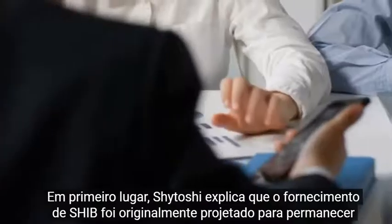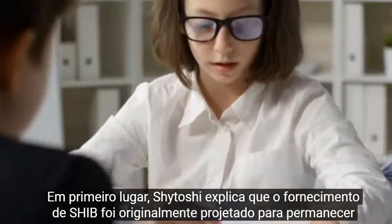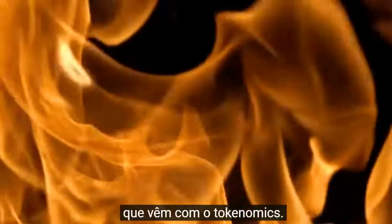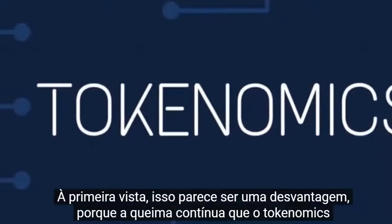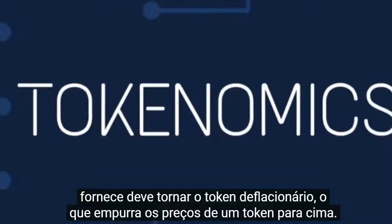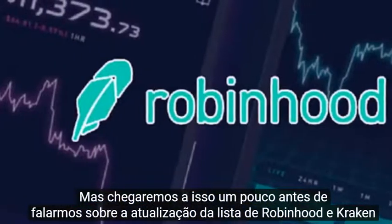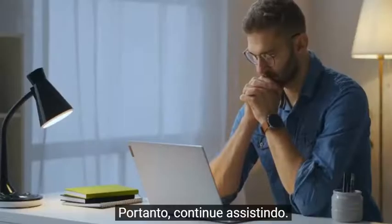explanation. First off, Satoshi explains that the supply of Shib was originally designed to remain static. A burn mechanism was never incorporated into Shiba Inu, unlike other tokens that come with tokenomics. On first thought, this appears to be a disadvantage because the continuous burn that tokenomics provides is supposed to make the token deflationary, which pushes the token's price up. However, the Shib team chose to go with utility burns instead. But we'll get to that in just a bit before we talk about the Robinhood and Kraken listing update, so make sure you keep watching.